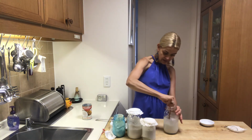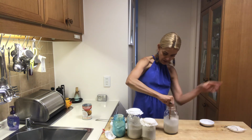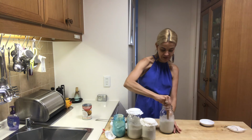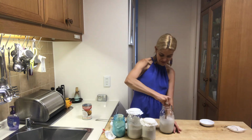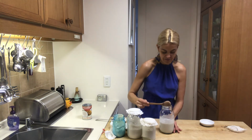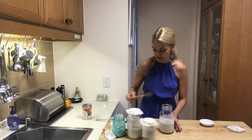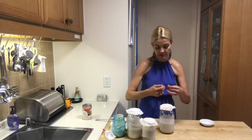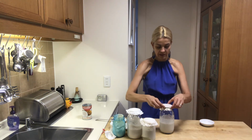And this is the second glass, so I have started to make a batch because this one already will be given away. We have already someone lining up for it. Okay, so this is all you need to make a coconut kefir.